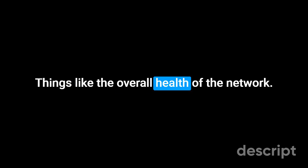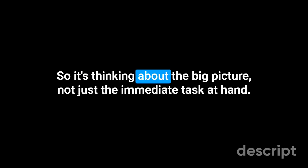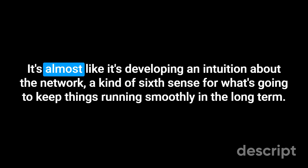Things like the overall health of the network. Like, let's say there's a particular satellite that's getting overloaded with traffic. The AI might choose to route data around that satellite, even if it means a slightly longer delay for that one piece of data. So it's thinking about the big picture, not just the immediate task at hand. Yeah, exactly. It's almost like it's developing an intuition about the network, a kind of sixth sense for what's going to keep things running smoothly in the long term.